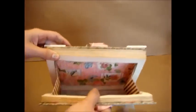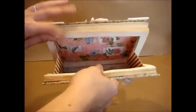So that is the little clutch, you all. It will hold all your makeup, your keys, your wallet, all of that good stuff. It's very, very big in there. So that is my altered book clutch. And now I will show you my steampunk cake.